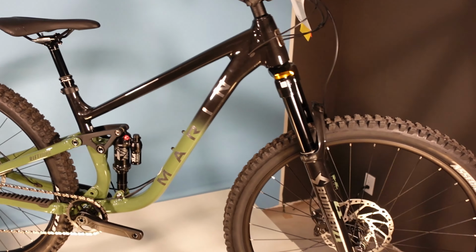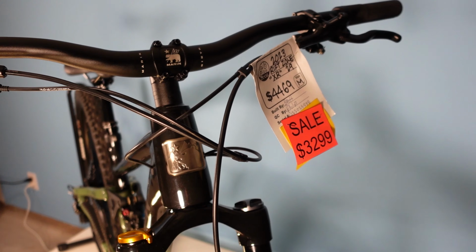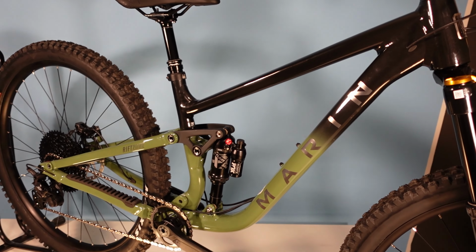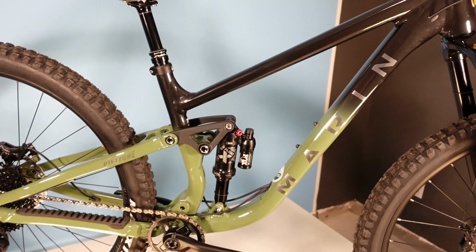I will touch on a few things first. As mentioned, that price, I have to walk around my light to show you, $32.99. This is a size medium in a 29er that we're looking at. And this one here in its stock format weighs 35 pounds.